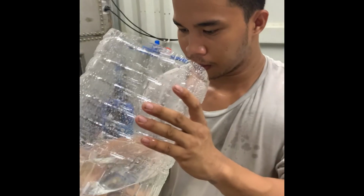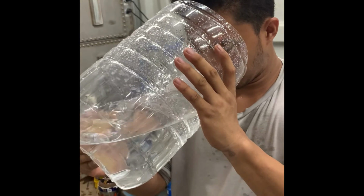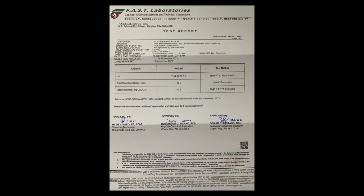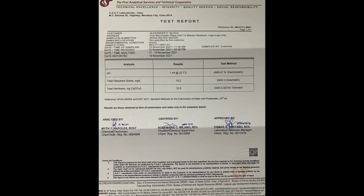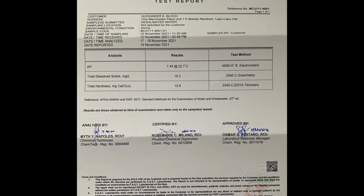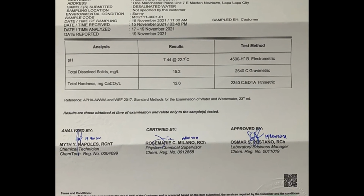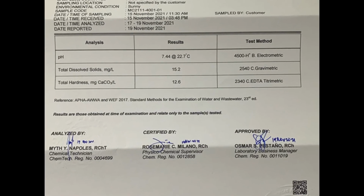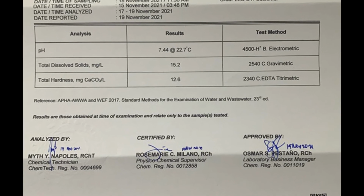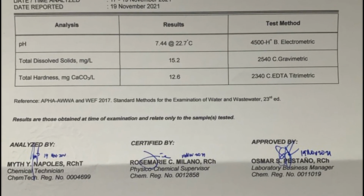One of the advantages of the AQUATIQ desalination process is that the water is immediately suitable for human consumption without the need for further post-processing. As the lab report confirms, the quality of the AQUATIQ water features superior performance indicators in terms of pH, total dissolved solids, and hardness levels. Specifically, based on the lab analysis report, pH level is 7.44, TDS below 16, and total hardness under 13.